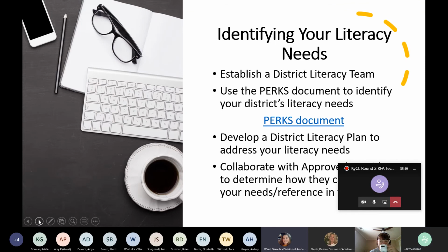So what kind of professional learning do you need in your district? You first need to identify your literacy needs. The first thing you should do is establish a district literacy team, and then use the PERCS document to identify your district's literacy needs. We have a link there to the PERCS document, and you can take a look through that document with your district literacy team and figure out what your needs are. Then you're going to develop a district literacy plan to address those needs, and then collaborate with approved providers to determine how they can assist you in meeting your needs. And then you're going to reference that in the grant application.